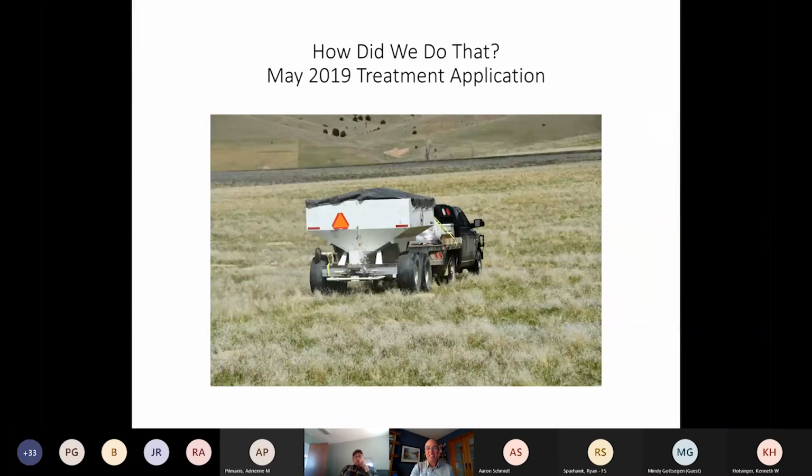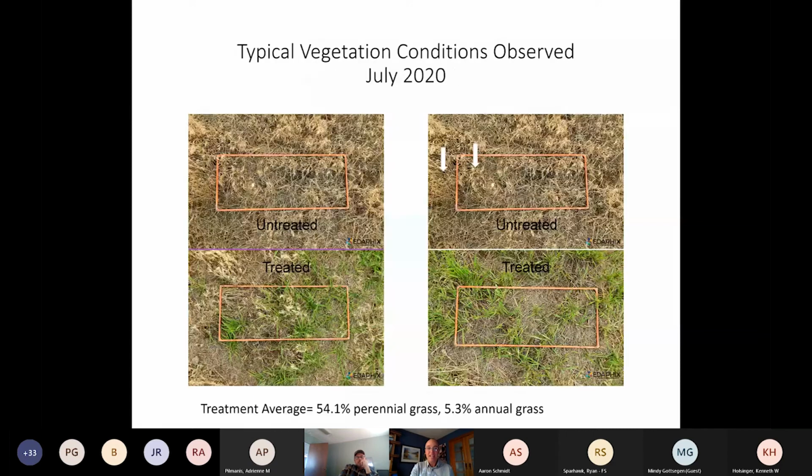How did we do that? Well, we filled up a hopper cart from the fertilizer plant and we spread it on the pasture in May of 2019. So it was early in the growing season. You can see the incipient green of the cheatgrass coming up in that photo, as well as the 2018 cheatgrass litter. And this is what it looked like last summer.